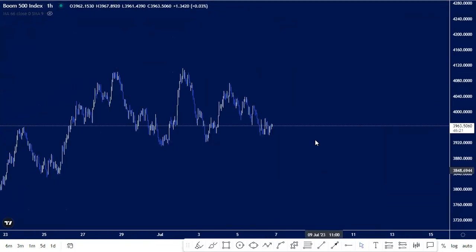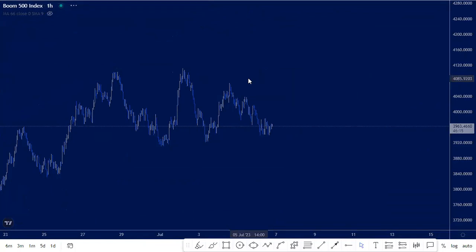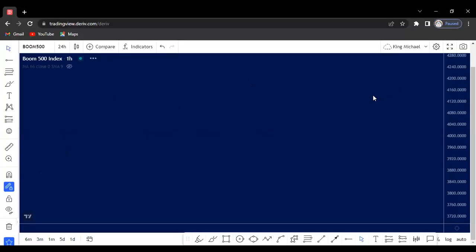Let me just do a quick, I hope I'm going to be very fast on this one, I just want to do a quick breakdown on Boom 500. The same thing that we did yesterday on Volatility 75. It goes to show you, to prove to you the point that I mentioned yesterday, that these markets, whichever markets, whichever pair you're trading, the way we look at the market is the same thing.